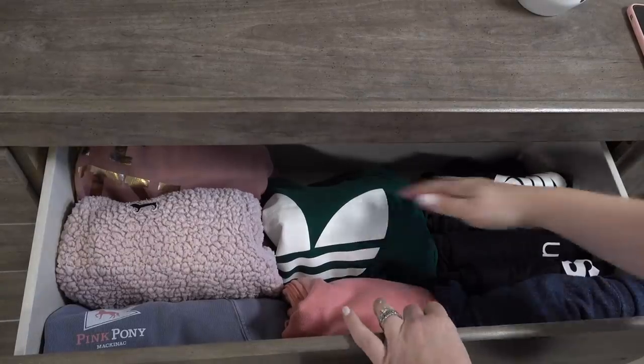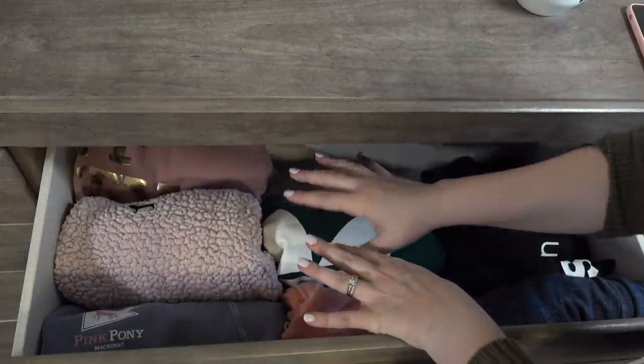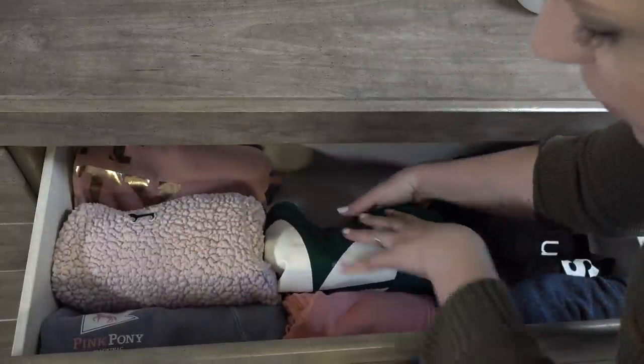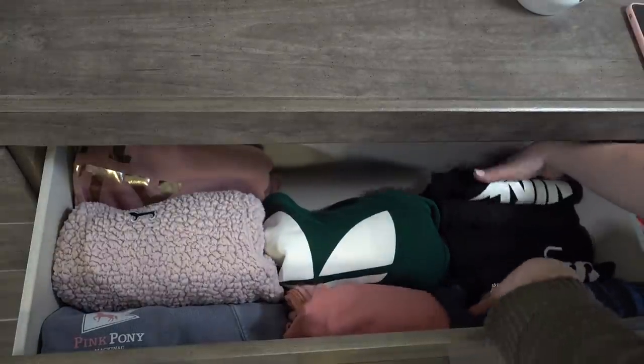Okay, so this drawer is done. I've got room. I think I might have one or two of these kind of sweatshirts in the laundry, so I've still got room. I could probably fit one more there, and I could definitely fit at least one, maybe two here. So there's room to grow, and then I have my lounging pants.